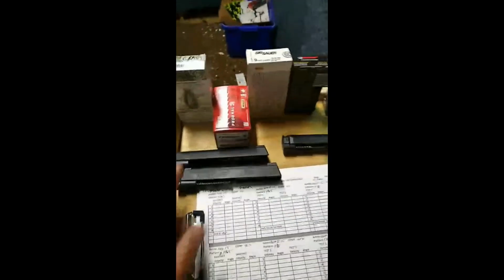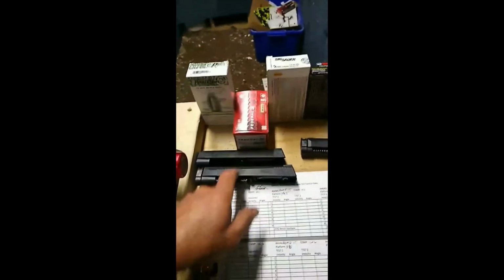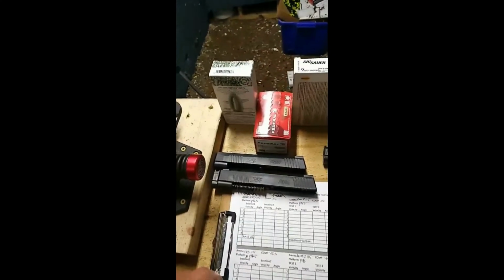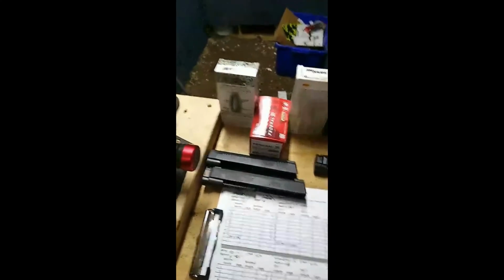I'm going to be conducting baselines on the 365, no comp. Then with our comp, as well as a baseline on the 365 XL, comp and no comp. Publishing the data as I go. Stand by. Starting with Federal 115, 365 baseline. I'm calling out chrono data.